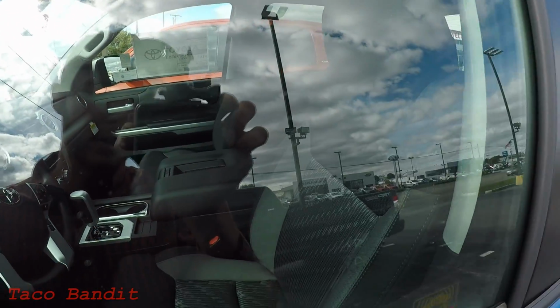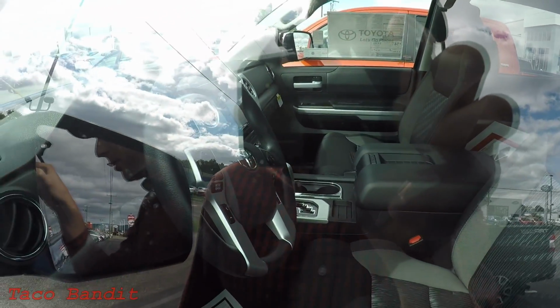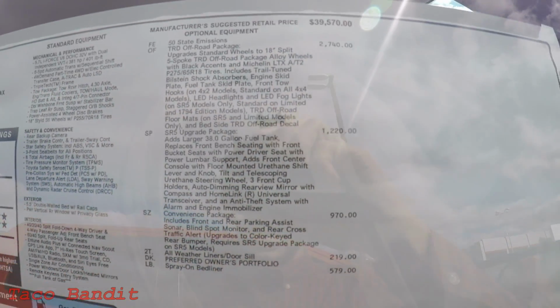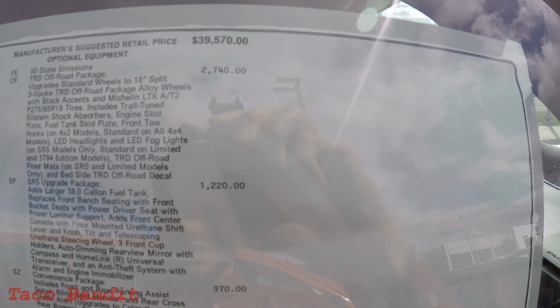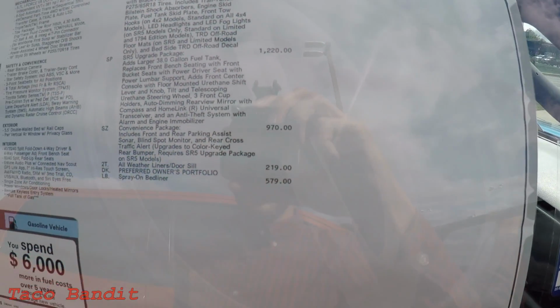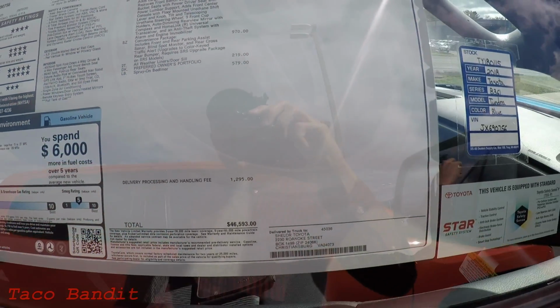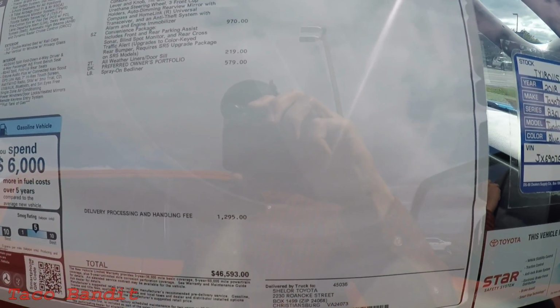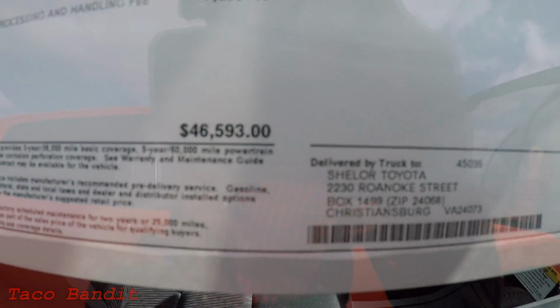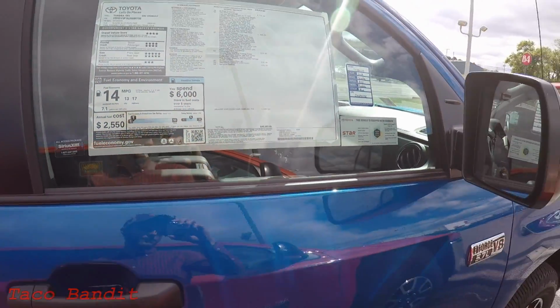Looking inside, it looks more or less the same here. So here for a fully loaded SR5 Crew Max TRD off-road truck, you can see you do have the TRD off-road package, the SR5 upgrade package, which adds that huge 38-gallon fuel tank, and the convenience package, which includes a lot of the safety features and everything else. You're looking at right around $47,000 before any sort of incentives.